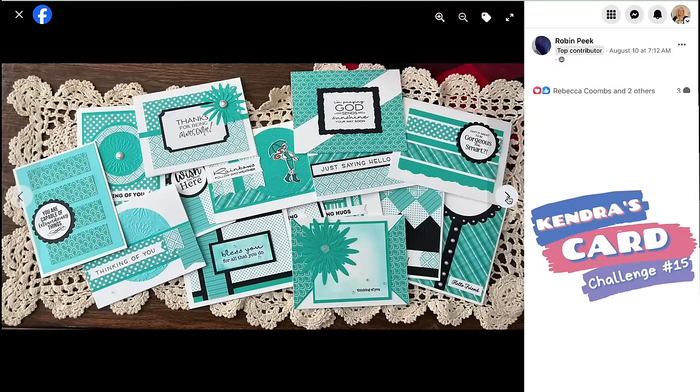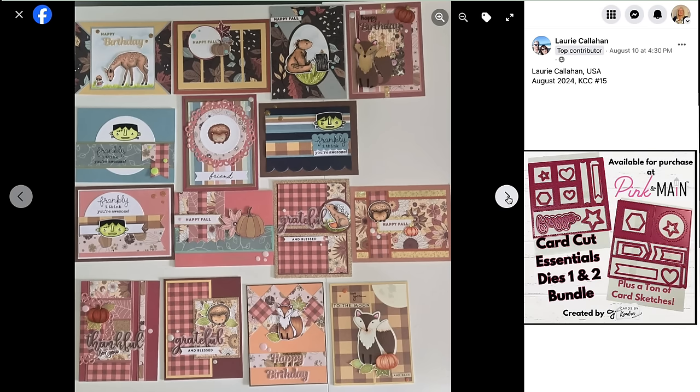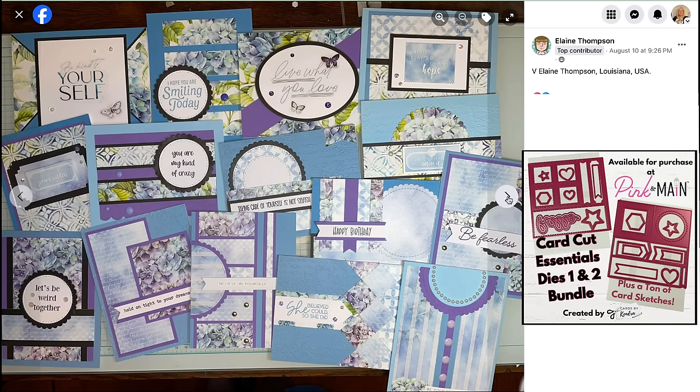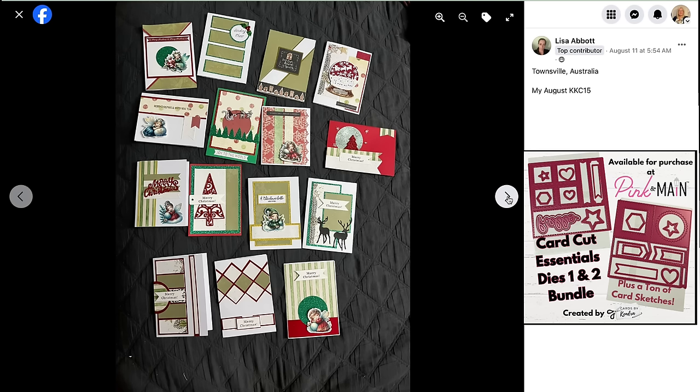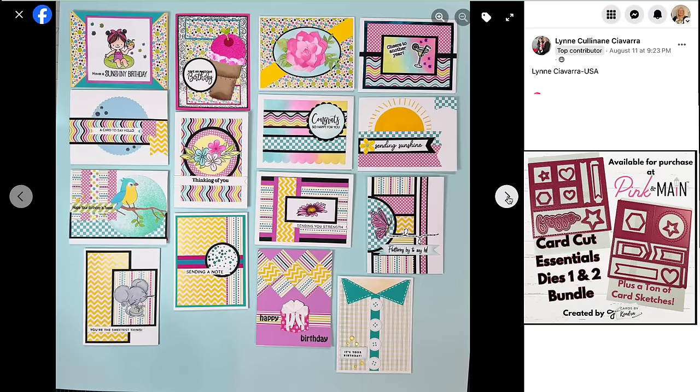Now, the news that I was so excited about that I mentioned in the July winners video is that I designed some metal cutting dies for Pink and Main that were recently released in August. They are called Card Cut Essentials Dies 1 and 2, and they include a large 6x6 die that allows you to cut a sheet of 6x6 paper in one pass through your die cutting machine, and it gives you lots of different shapes that you can use to create cards. Plus, it comes with extra individual dies with additional shapes, and even a word and shadow die in one of those. The dies are sold individually and as a bundle.